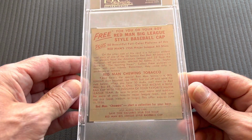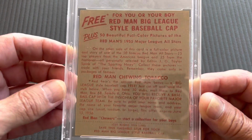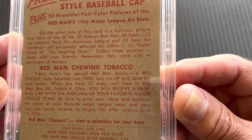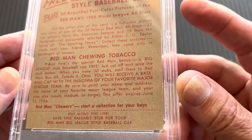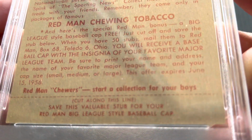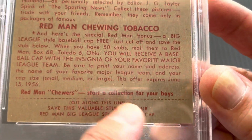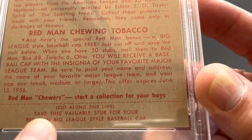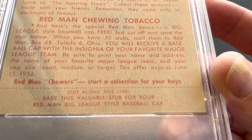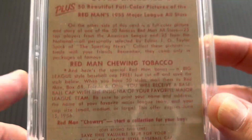So this one here is a Red Man tobacco card, and it came with a pack of chewing tobacco. You can see it says Red Man Big League, Red Man chewing tobacco. These came with a bunch of tobacco in there for chewers. It also has a little coupon at the bottom here. Most of the ones you're going to find have the coupons cut, because you used these stubs to get Major League Baseball caps and other little things that they would give. So I want to show you some of these.